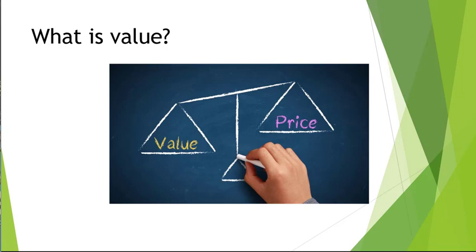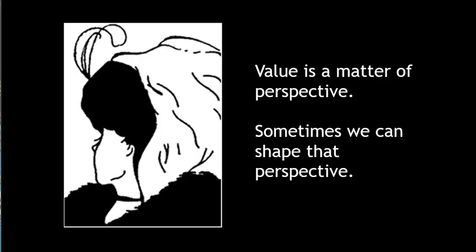But I want to go now to the other side, the consumer perspective, and really talk about value and that perception of price. Value is a lot like beauty. It is in the eye of the beholder. It really is a matter of perspective. And sometimes we can shape that perspective.